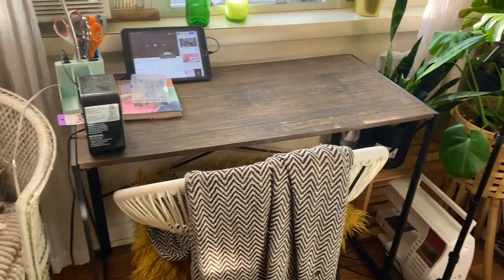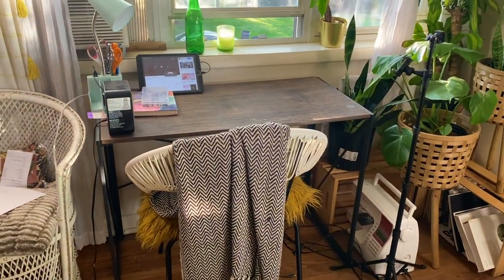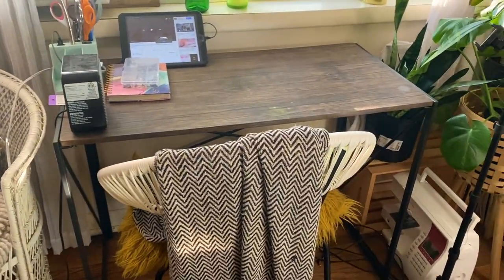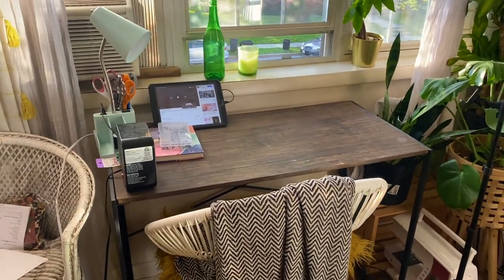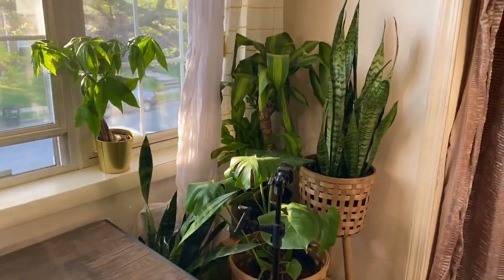Right here is where I do all my work at. I actually got this table last week from the thrift store. It was like 20 bucks. And I love that it also folds, since my apartment is very small. So I love to get pieces that I can put away if I need more space to do whatever it is. And then over here are my plants.